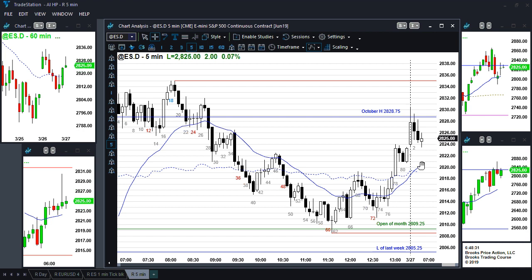Minimum target, the moving average. We're right at the low of the day. 3 consecutive bear bars increases the chances, assuming it's a bear bar closing near its low, that we're going to get down to the moving average. Right now we're testing yesterday's close.